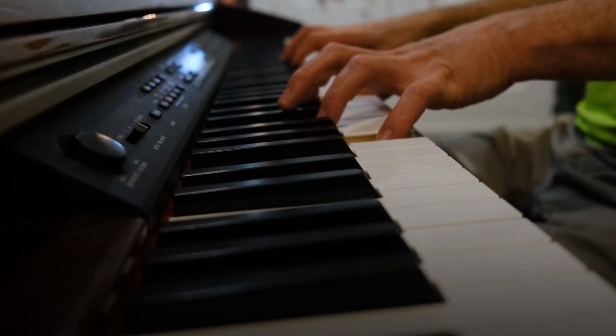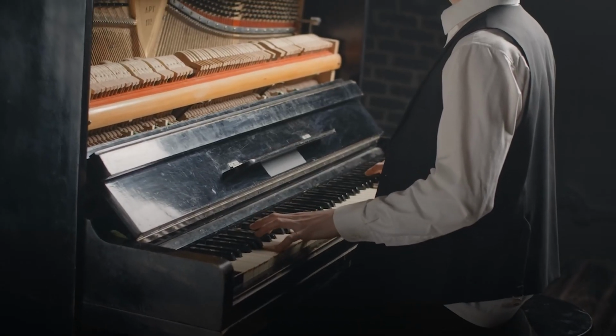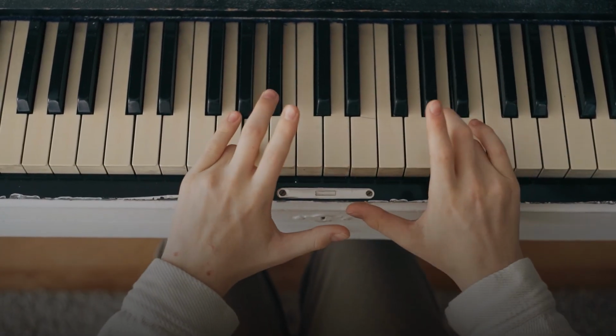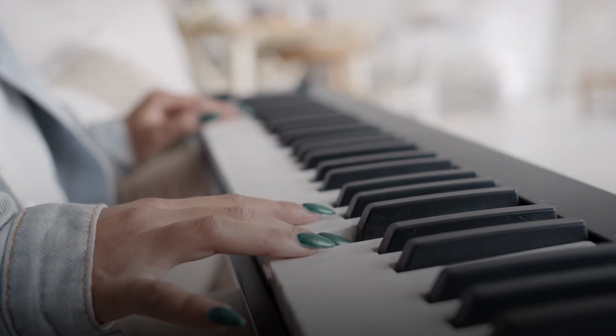Many have never tried to train their memory away from the piano, while it's one of the most important aspects of piano playing. Test yourself. Think of a piece you're currently playing, hear it inside your mind, and see how long your mind can keep up until it forgets how the music continues.